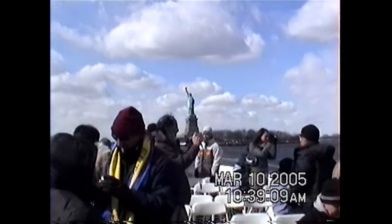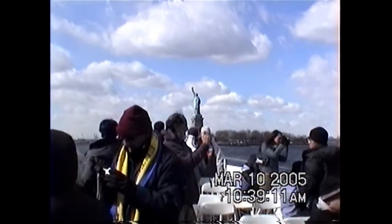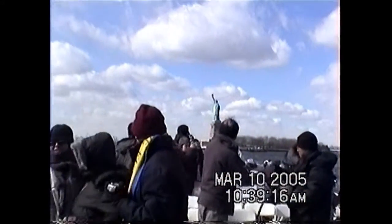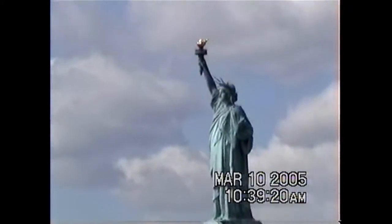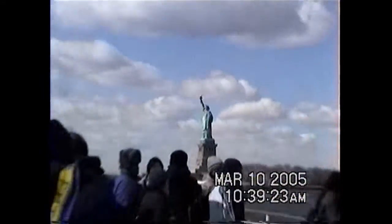You're getting a pretty good view of the downtown skyline. We're just missing a couple of things, the Twin Towers. Each one of the towers was 110 stories tall. Atop the North Tower was a restaurant, Windows on the World. Atop the South Tower, an observation deck.